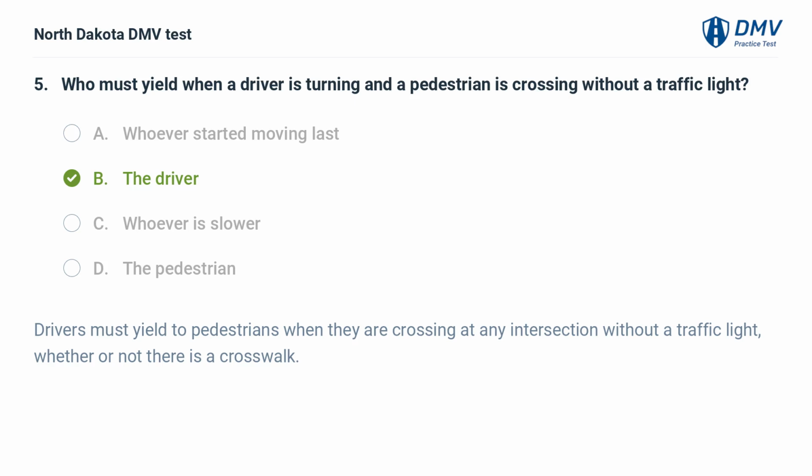Drivers must yield to pedestrians when they are crossing at any intersection without a traffic light, whether or not there is a crosswalk.